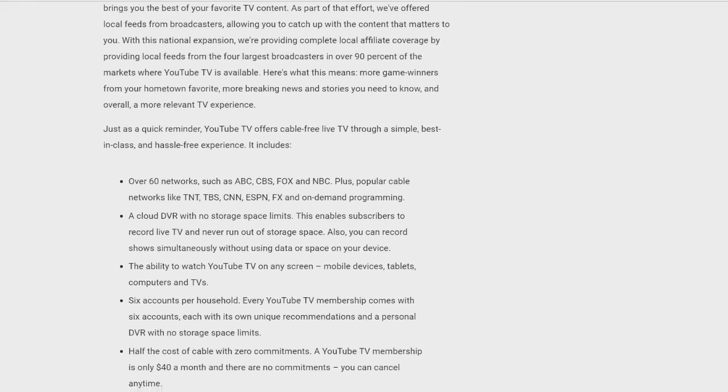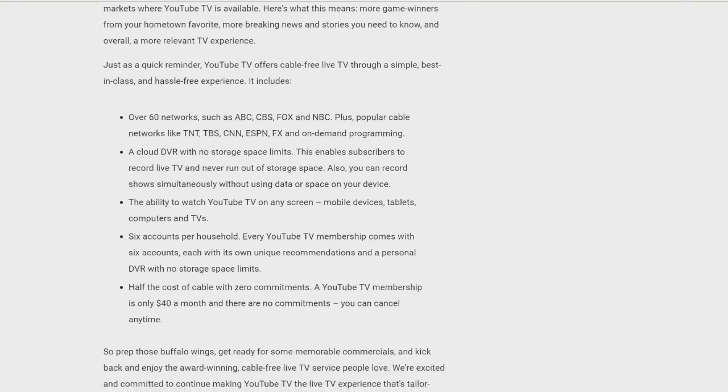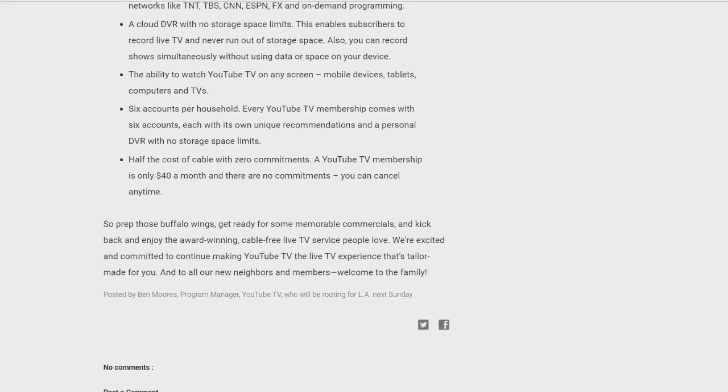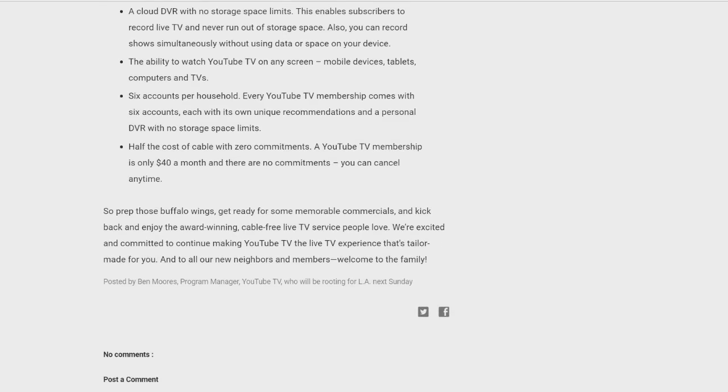And then, if you want to pay a little bit extra, Fox Soccer Plus is like $15 a month. The NBA League Pass is $40 a month or $124 a year. Showtime is $7 a month. Starz is $9 a month. If you've been looking for a viable low-cost cable replacement, I think a lot of people will be pretty happy with this one, and just about everybody can get access to it now.